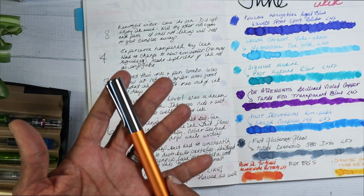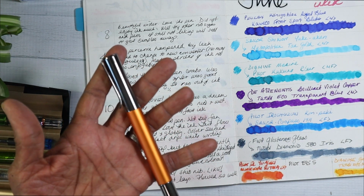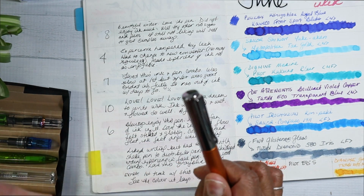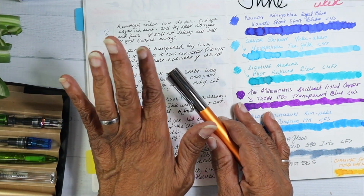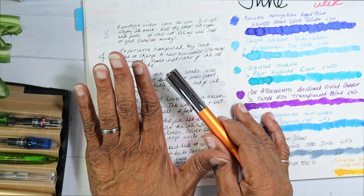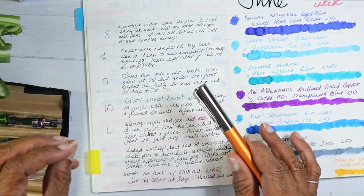This is the Monteverde RITMA, and it has a stub nib. This is my first stub nib, people. Oh my gosh, I'm in love with stub nibs. I want them all.